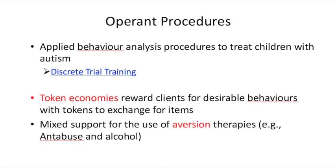And finally, there's aversion therapy. An example of aversion therapy is something like Antabuse, in the context of alcohol use disorder. And Antabuse basically is this pharmacological intervention that when people take it, and if they're taking it regularly, anytime they consume alcohol, they get violently ill. And it was supposed to be a punishment, if you will.